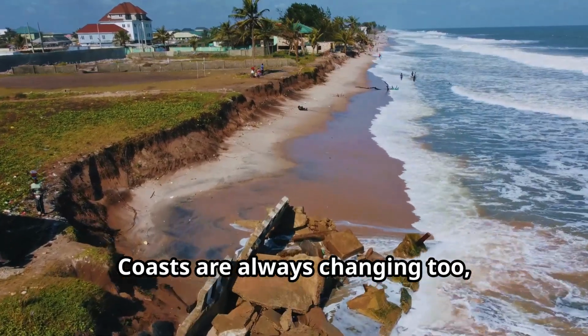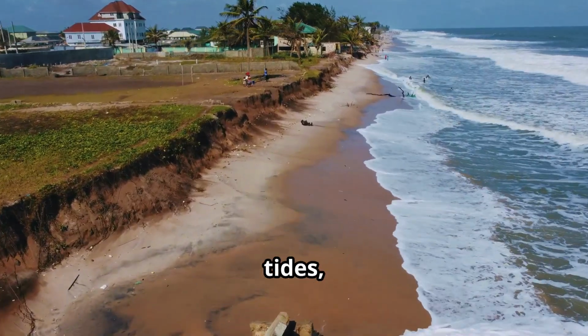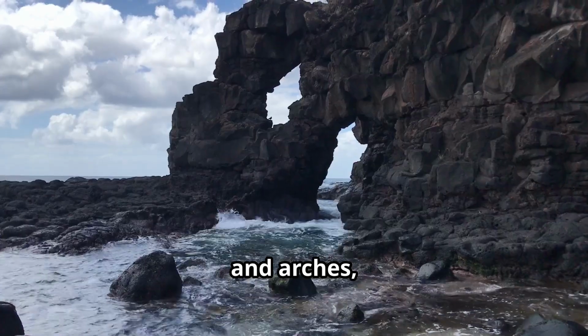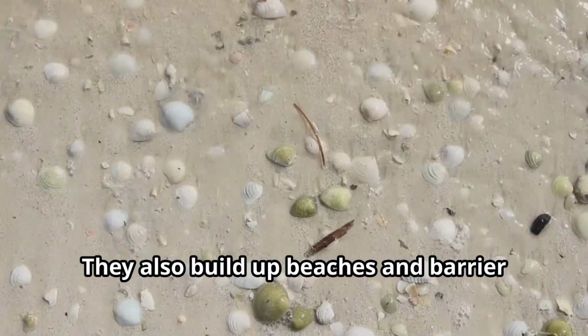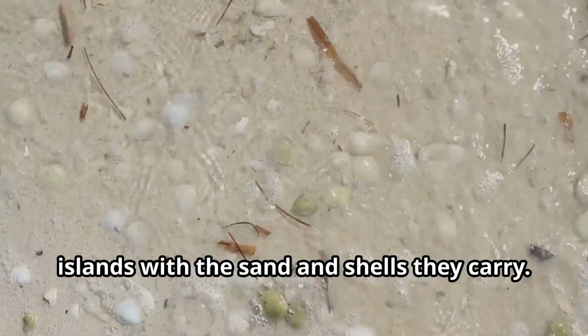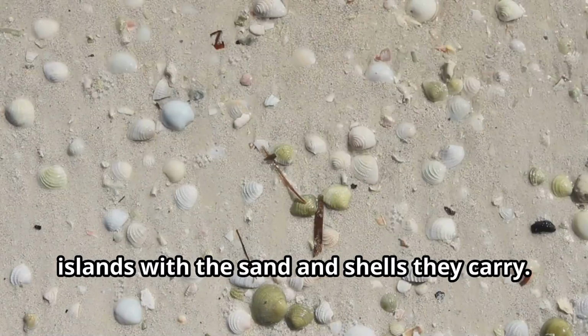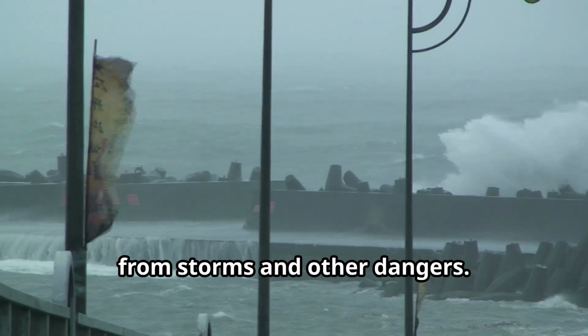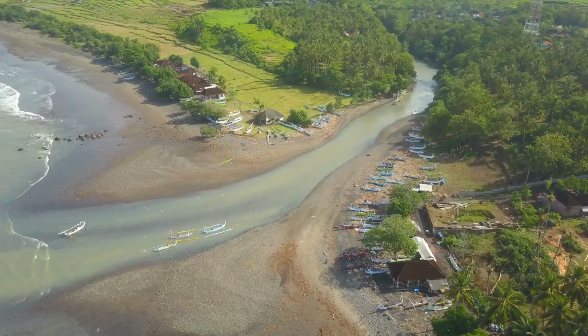Coasts are always changing too, shaped by waves, tides, and currents. Waves can carve out cliffs, caves, and arches like a natural playground. They also build up beaches and barrier islands with the sand and shells they carry. Understanding how all this works is really important for protecting our coasts from storms and other dangers.